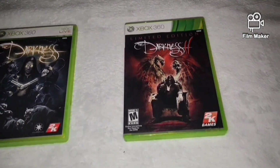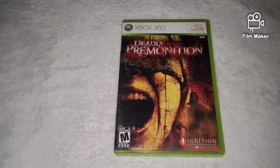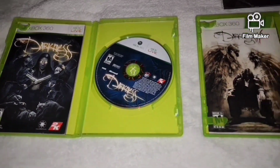The Darkness, guys. The Darkness 2. I got the limited edition second one, which comes with a really cool poster. And then Deadly Premonition, guys. A really weird game. It's a survival horror game, but just the way that it twists everything. And then the Darkness 1 and 2.